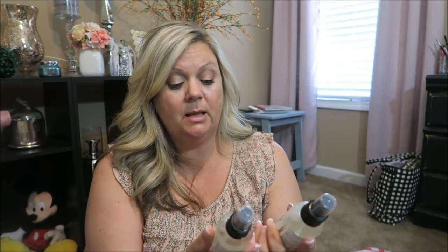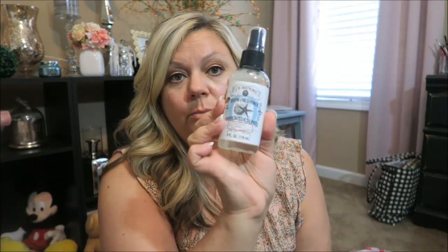So I bought two of these. I got one for the house and one for my car because they smell amazing. And this one is in the Ocean Breeze. So I got the Ocean Breeze one. These were $2.99. Not too bad.